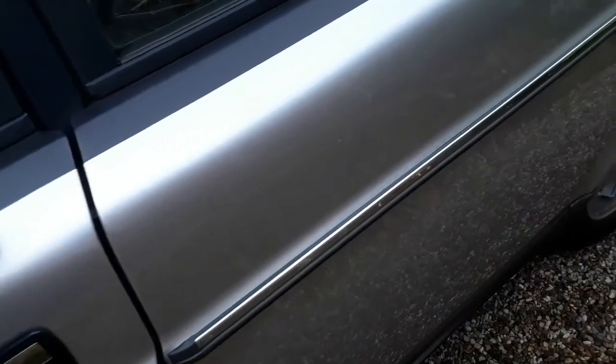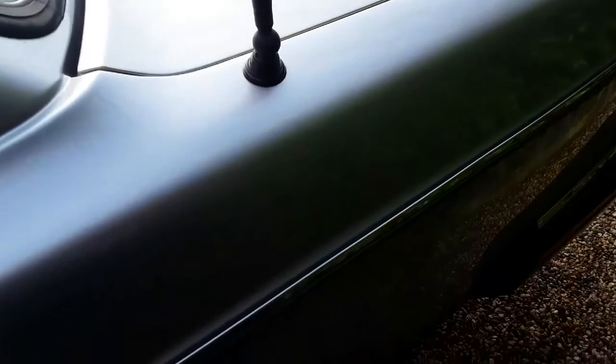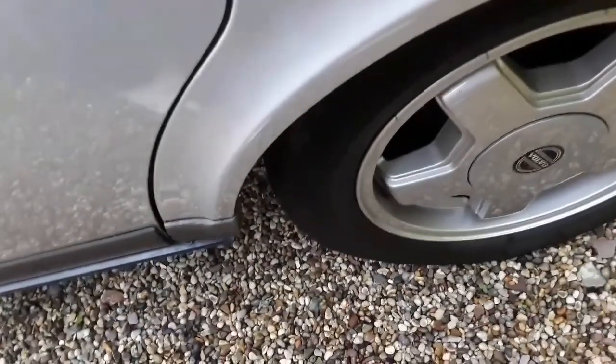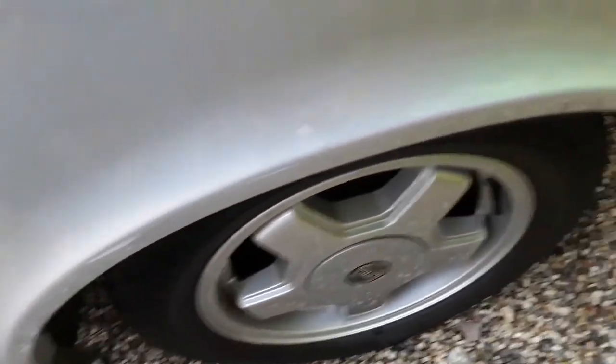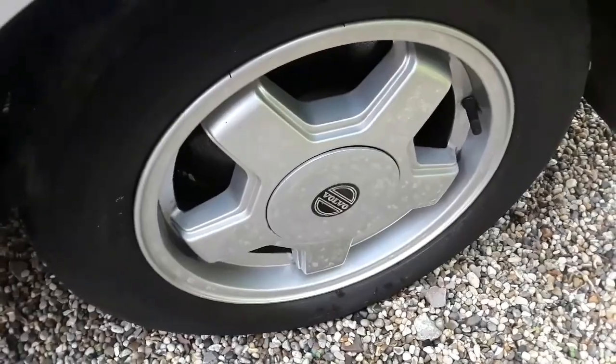Same for the rear right hand door, no corrosion at the top, nothing at the bottom. And again for the rear right hand wheel arch, no corrosion or damage at all. Show a quick look at the alloy wheels while I'm here. That's the rear left hand alloy, very good condition.